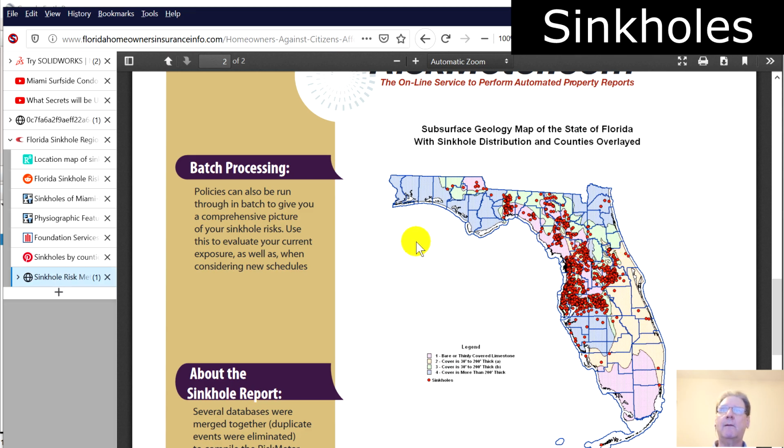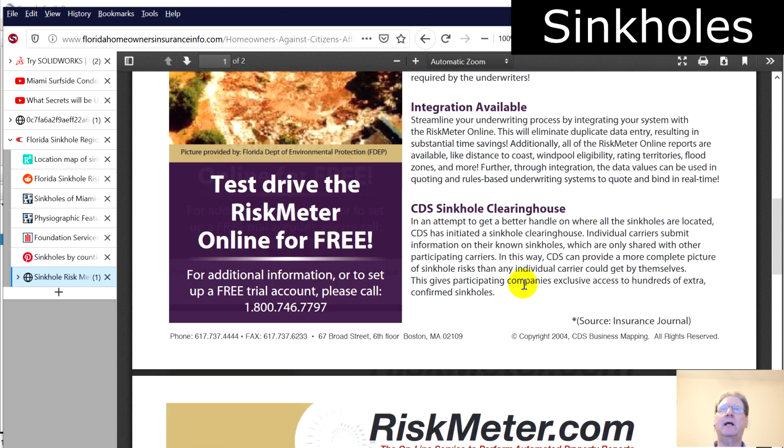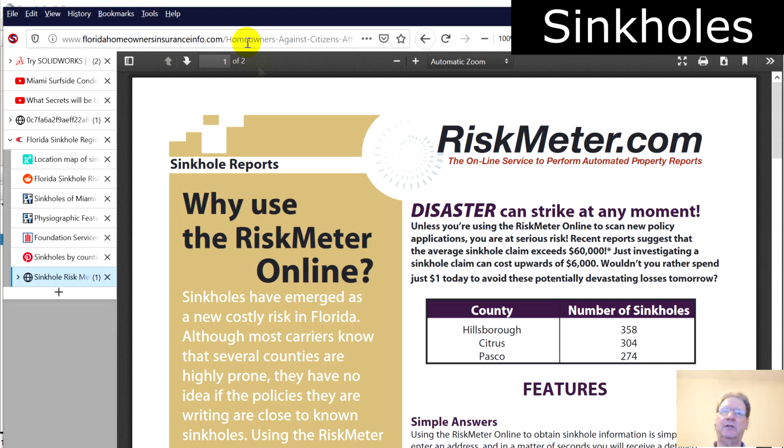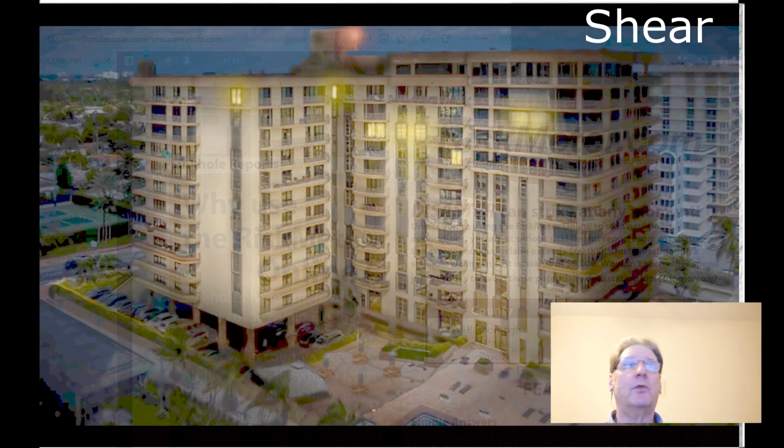Last one here is Riskmeter. It shows some sinkholes here inland, but they don't show any on the spit of land. Riskmeter.com. This is Florida Homeowners Insurance Info.com. Link will be down below, right? And then there's the first one I came on, Sinkhole Maps. They want you to join, give them a credit card. If you search in Google, they'll show the map and you can look at that, but it's not the real map. It's just the Dade County map where the outline of the county is red and it looks like it's all red on the coast. If you try to get this PDF, they want you to do a browser add-in for Yahoo. So, don't be fooled again. It's nothing wrong with this site. It's no information to me. So those are the sinkhole things.